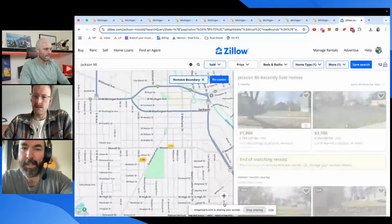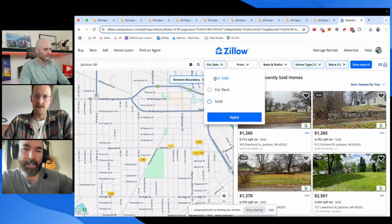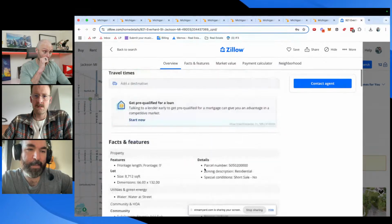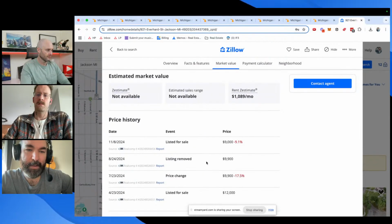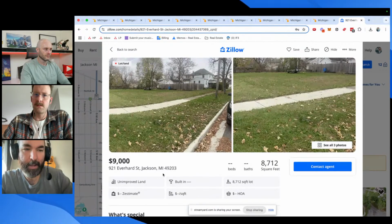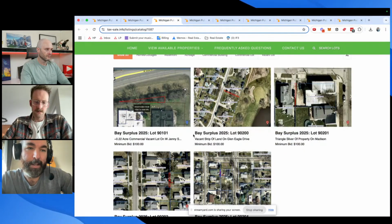So the county is assessing it at 16,000. And then people are listing stuff for, we got 9 here, 8,700. That's been sitting for how long? Let's see. So that's been sitting for a couple of months. So yeah, you could go ahead and try to list it for 9. But to move it quicker, you probably have to go a little bit lower. But again, $100, which is wild.